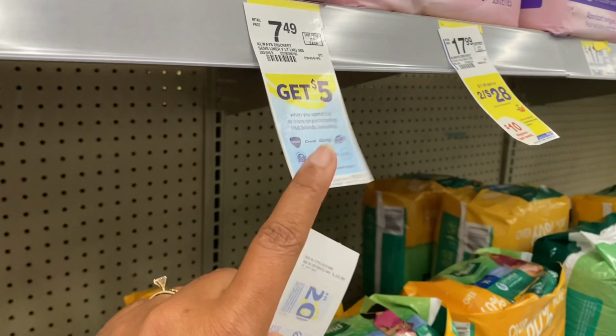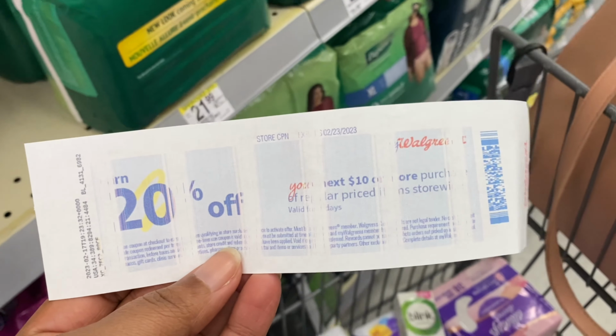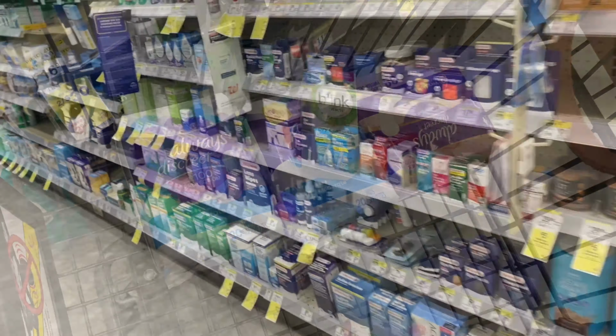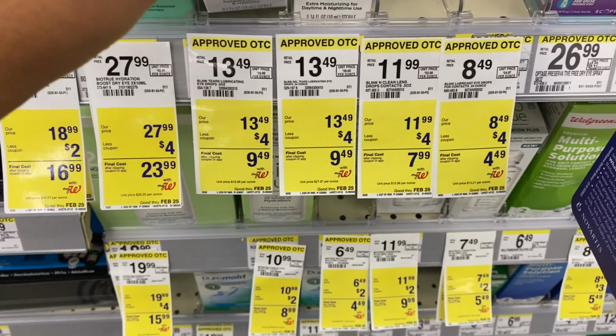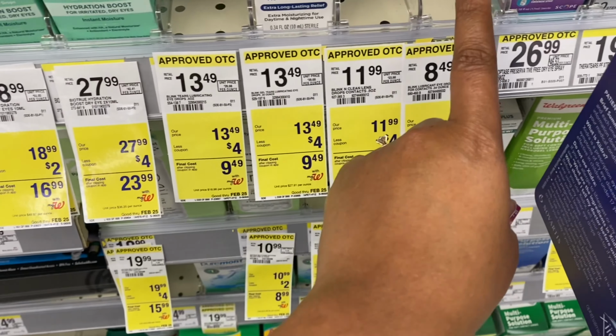And if the P&G promotion is still working, I should be able to still get back the $5 because after the 20% off coupon, I'm still at about $16. So I'll keep you guys posted. Okay, so I'm gonna show you, here is the other blink item I'm grabbing. They do have a separate $3 for this one. So there's one for this one and one for that one as well.